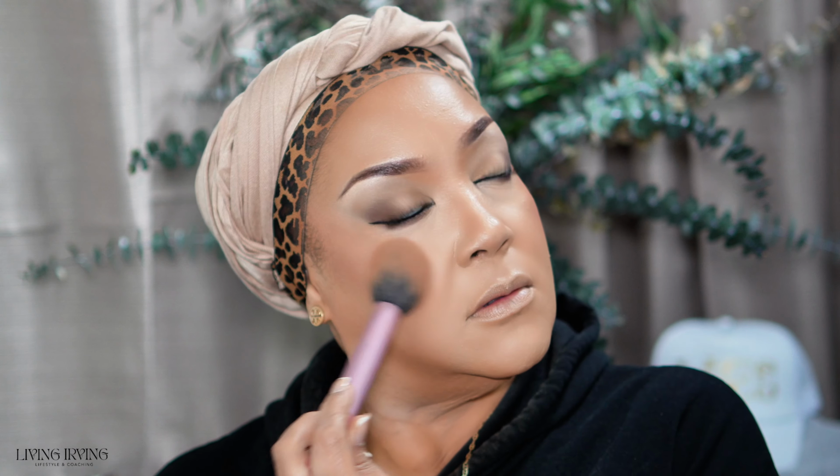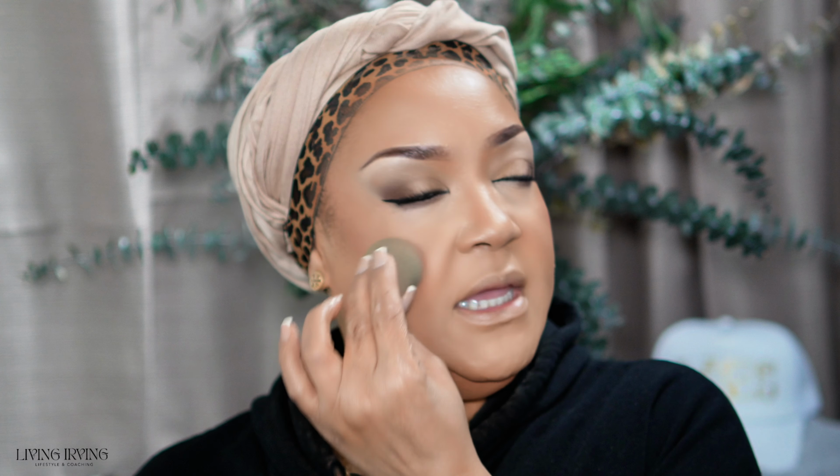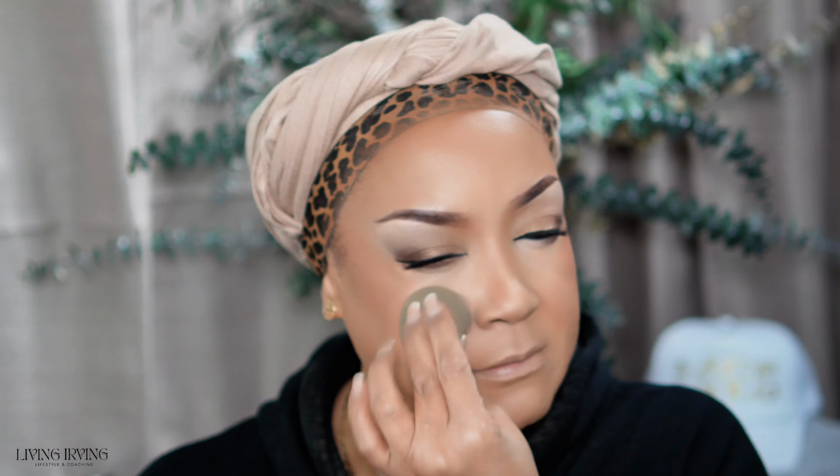Tap off any excess. We're going to focus on the outside of the cheek, right in here. I just want a slight hint of blush. Nothing heavy or too much. This is just going to give us a little extra flush of color. Then I'm going to go back in and make sure all of this is diffused and blends in seamlessly.